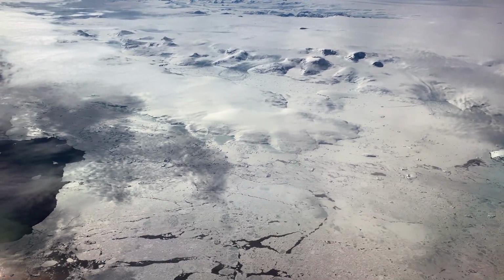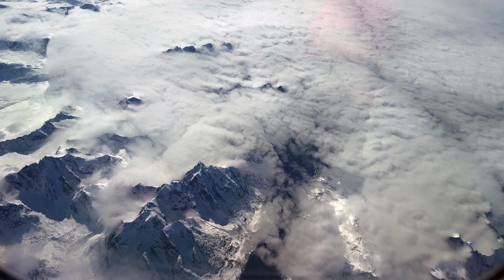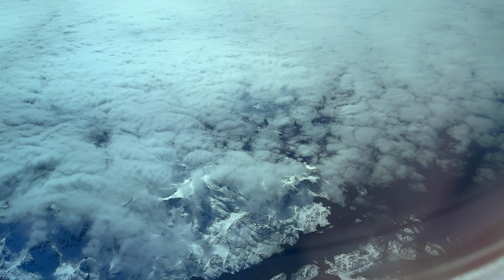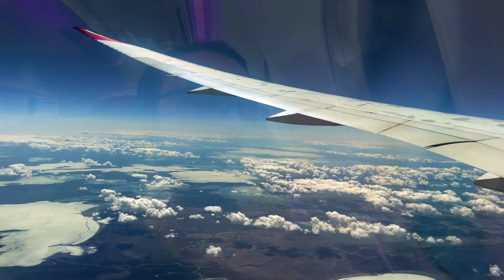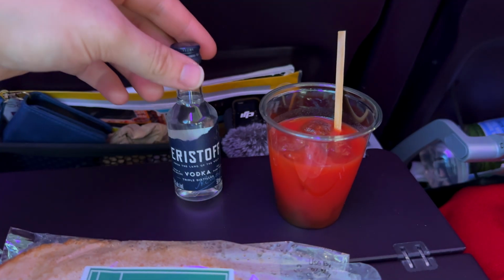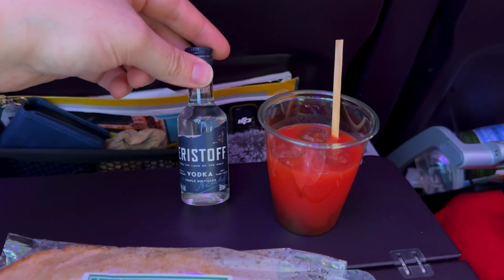Soon, we were flying over Greenland, which gave us some amazing views out of the window, and the crew came around with an ice bowl for everyone. After this, and leaving Greenland, I decided to try and get a few hours sleep, waking up as we were passing over Canada, and the crew came around with another light meal service, this time consisting of a toastie and a drink offering. I decided to try a Bloody Mary again.